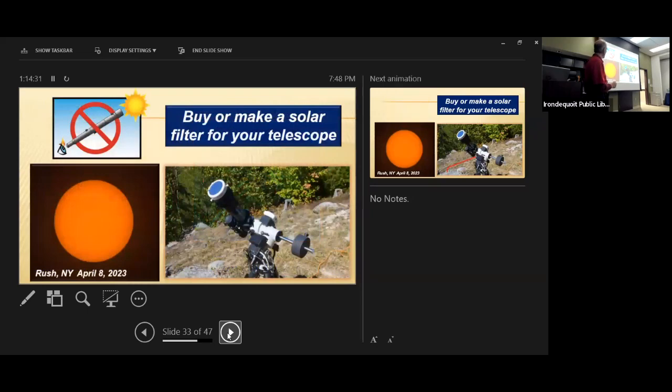So the sun is always emitting these dangerous rays. Here's one of my telescopes, and we put filters on the front of the telescope so we can see very close up. Here's an image from 1 year ago. We had perfect weather, and I was in my backyard. I got my telescope rig out and imaged the sun on a beautiful day, but I have to use a filter on the front of it.